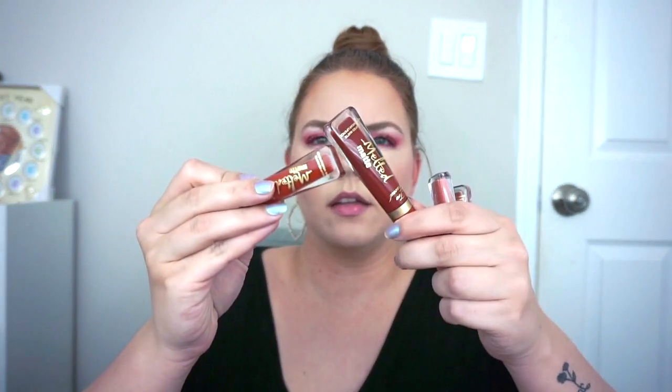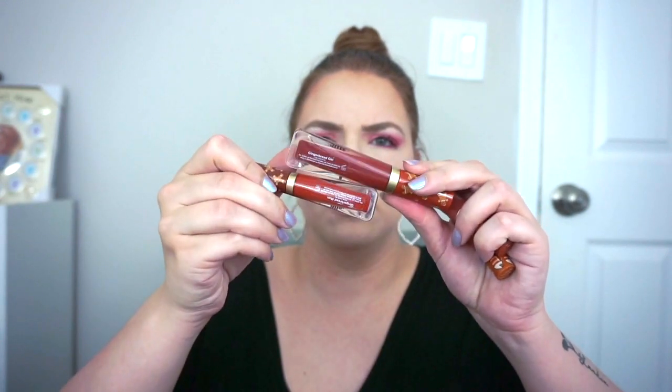Nothing wrong with them. I just have not been wearing liquid lips very much, and Dose of Colors has my favorite formula. And then I have these other Too Faced ones. Gingerbread Man, Gingerbread Girl. Again, shouldn't have purchased this one. This one came with a set. And then these were in a set. Pumpkin Spice and Hot Buttered Rum.